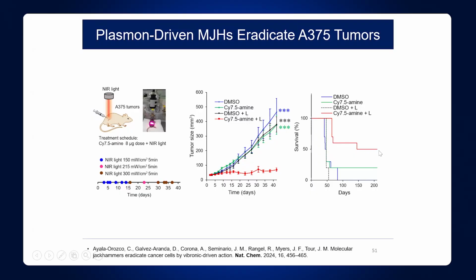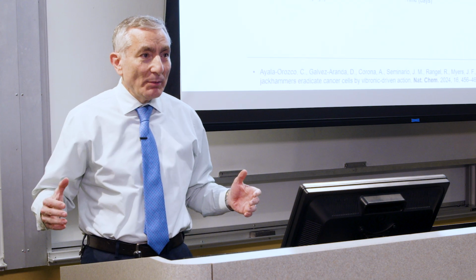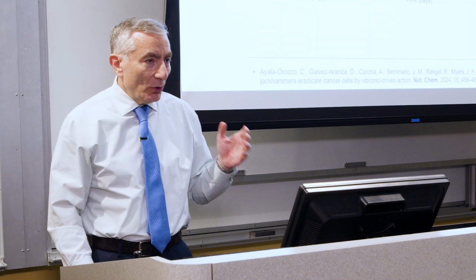And we track them out 7 months. Nobody tracks them out 7 months. A mouse lives 2 years, full lifetime. So to track 7 months is a long time in a mouse, and they're still not dying. It eradicated the cancer, so that even in the title of the paper, the editors allowed us to use the term eradicated cancer cells, which is a very strong term.